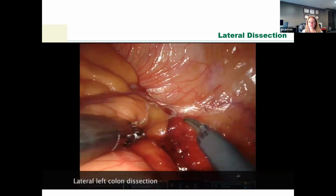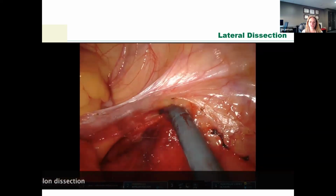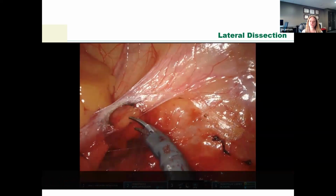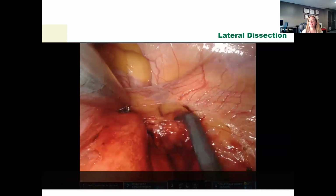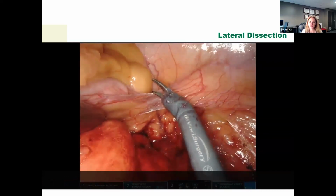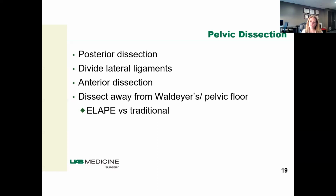And see where the peritoneum needs to be divided and where it joins with the dissection that we did already. And we'll generally continue that just as proximal on the colon as is easy. Again, don't generally have to take down the entire splenic flexure since we don't need that for length. And once the colon's mobilized, then we'll go to our pelvic dissection.